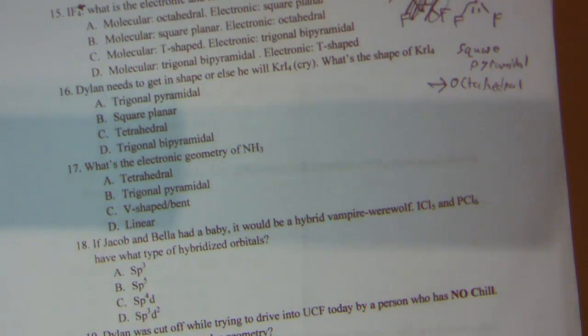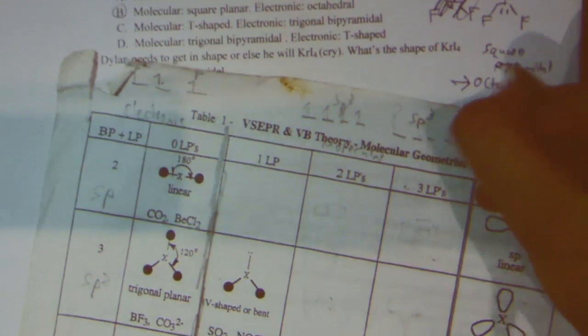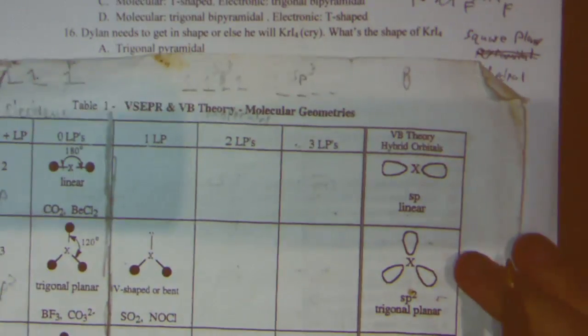So the answer for this one would have to be, so it's a square planar. Sorry, planar. Did I write pyramidal? I wrote pyramidal. Planar. I'm killing myself today, let's be honest. So, okay, so square planar.